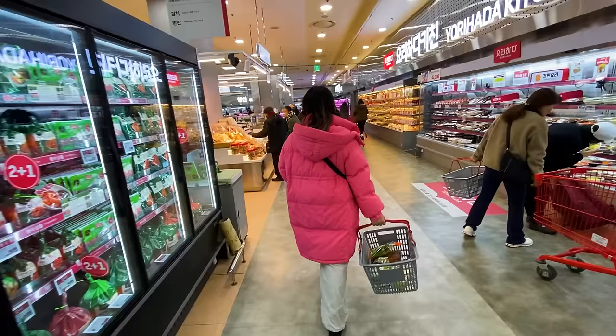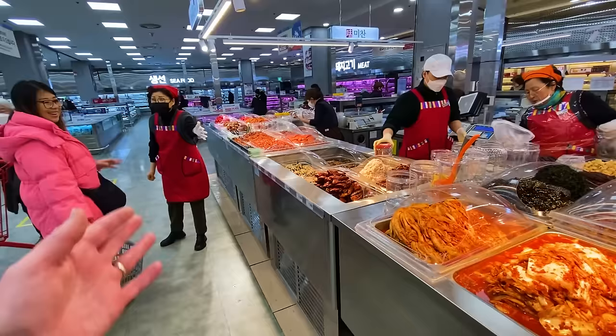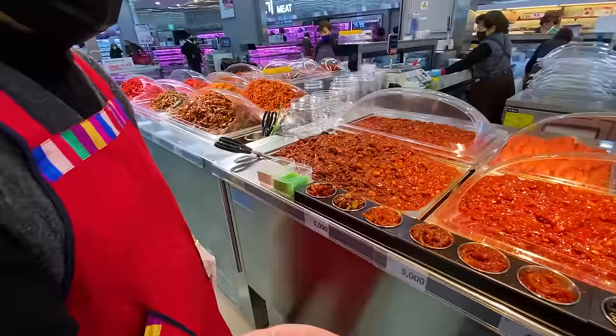Now, I couldn't show you guys the Korean supermarket without showing you this section. This is something unique and something new. First of all, so friendly ladies. So sweet, helpful ladies. And I guess this is the kimchi and maybe frog's legs, maybe crab. What's this one? Octopus. It's spicy. Oh, okay, okay. No, thank you. Thank you, thank you.